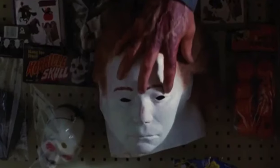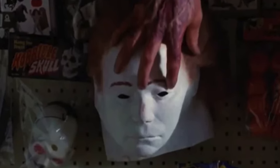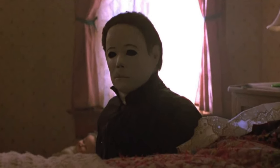It's a cheap mask Michael picked up from a convenience store. I understand. Yes, they could have done a better job, but horrible is not a word that I would use to describe it. Like I said, I get why people don't like it. I just have never shared that particular sentiment on this mask. I do think it helps that George P. Wilbur is a great Michael and his movements make the mask less distracting. That's just how I see it. Feel free to let me know if you disagree.